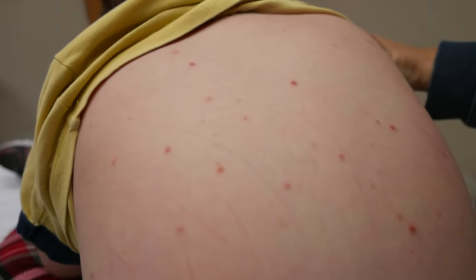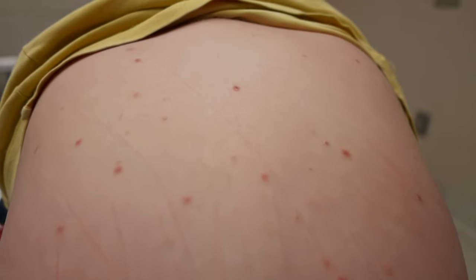So you basically got little red spots. They're crusted. Some of them are broken down. Some of them are red and raised. And that one was a huge one. That was a huge one right there.